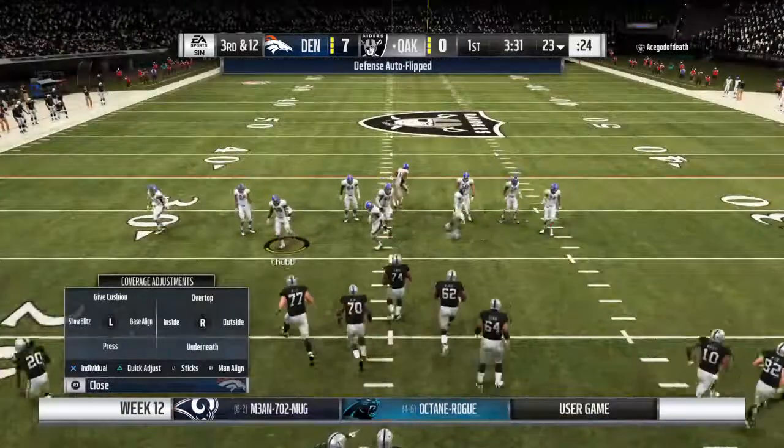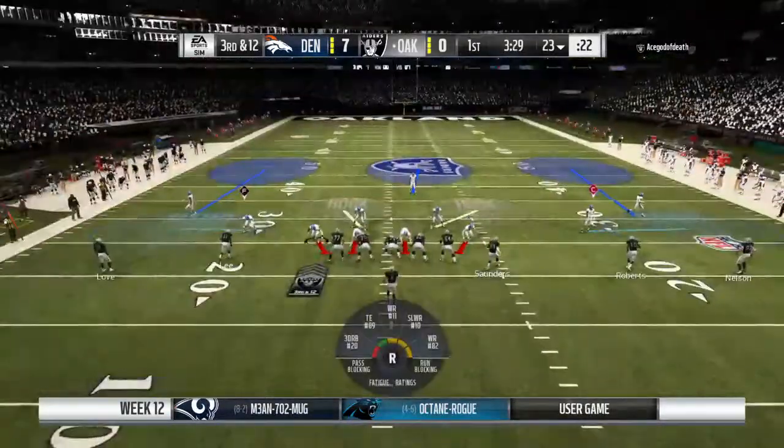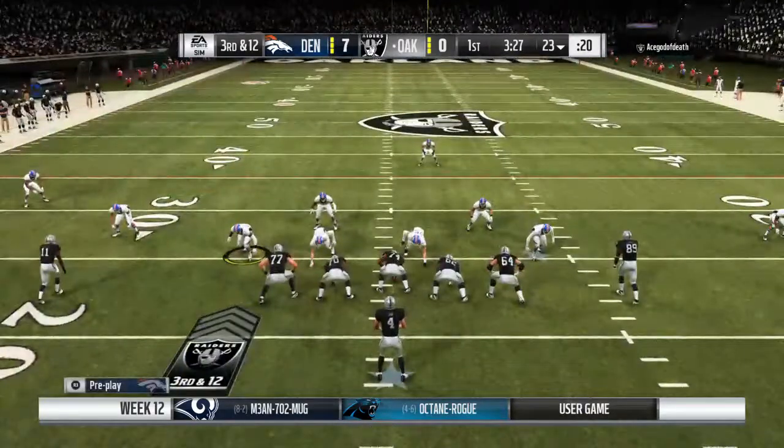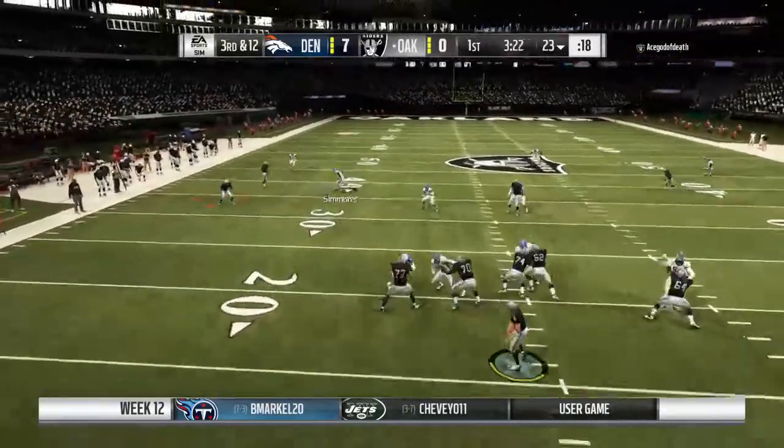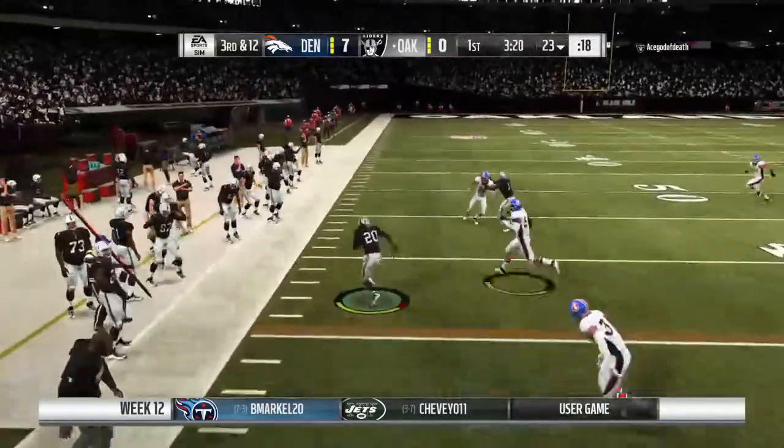So following the holding call, what can they do here on 3rd and long? From the gun, it's Carr, looking for his running back, and he's got it.